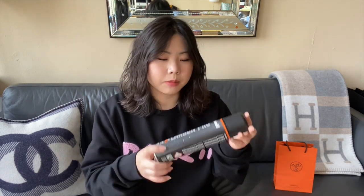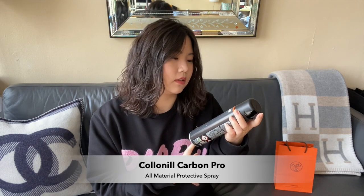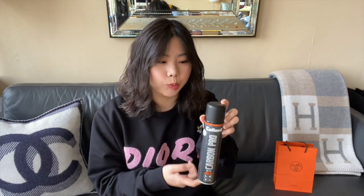The next item I want to share is this Colonel, I think that's how you pronounce it, Colonel Carbon Pro spray. This is a protective spray for all types of leather, and I think it's really all types of surfaces. It says all materials, but I definitely use these for my suede boots to protect those. You could use it on your bags as well if you want to protect against color transfer, if you're concerned about that.